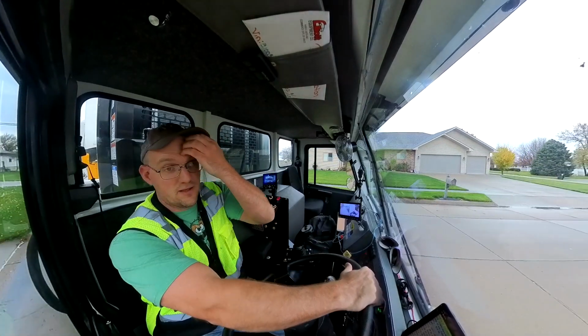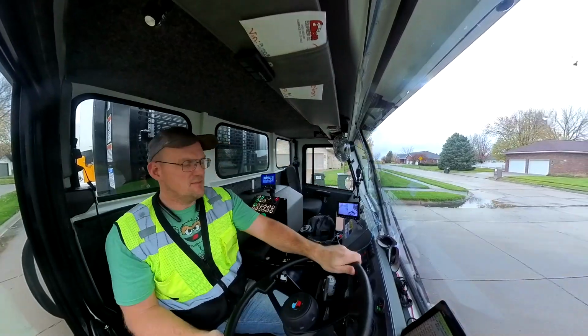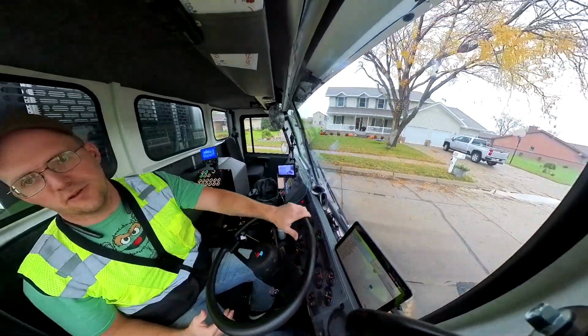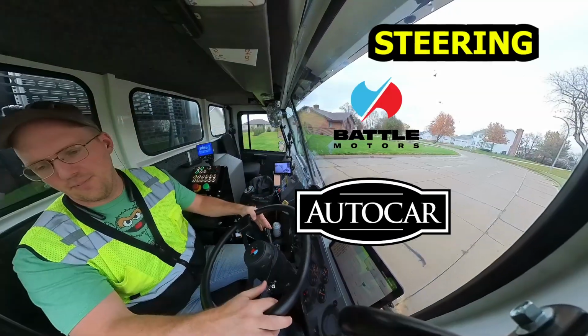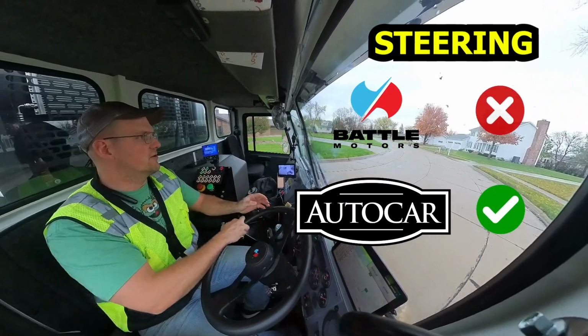The Autocar that I was in, which is in the other content I have, seems to take very little input into the steering wheel to get a lot of action on the steering. So, yeah, it's different. Is it different bad? Probably. I'd like to be able to move the wheel and get more return.